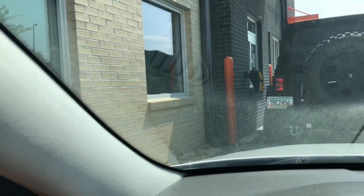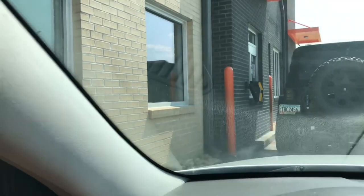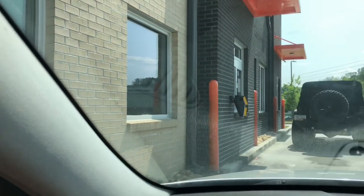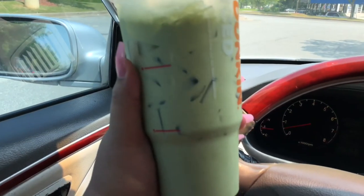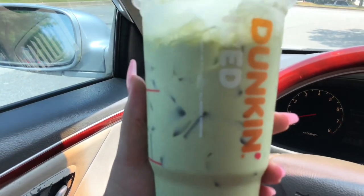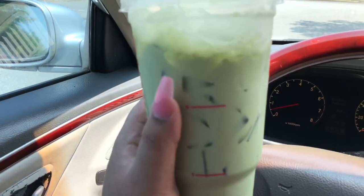Even though their matcha is okay, I have to add my own matcha inside of the drink because they don't do enough matcha, and Starbucks is better. Okay, y'all, so I got my matcha. I do like Starbucks matcha better, but I'm not waiting.